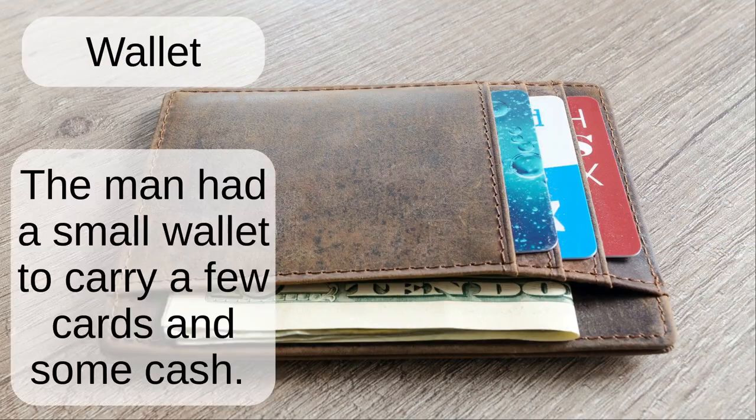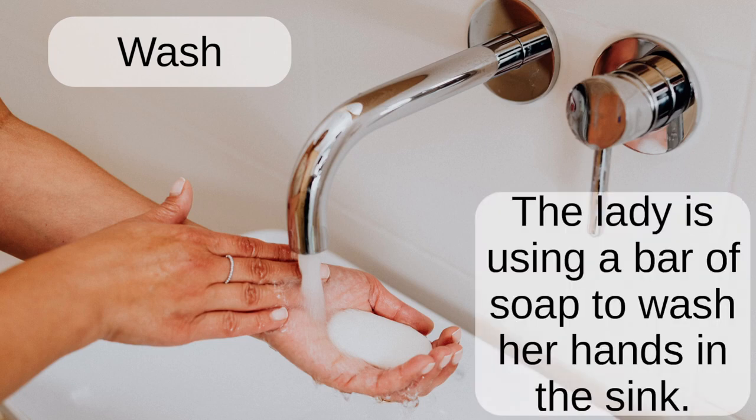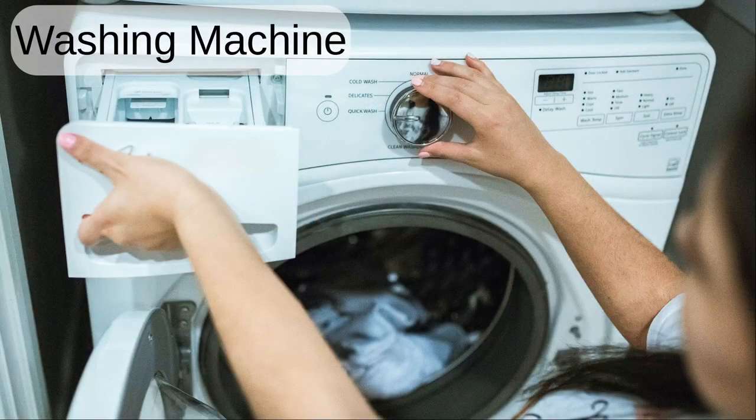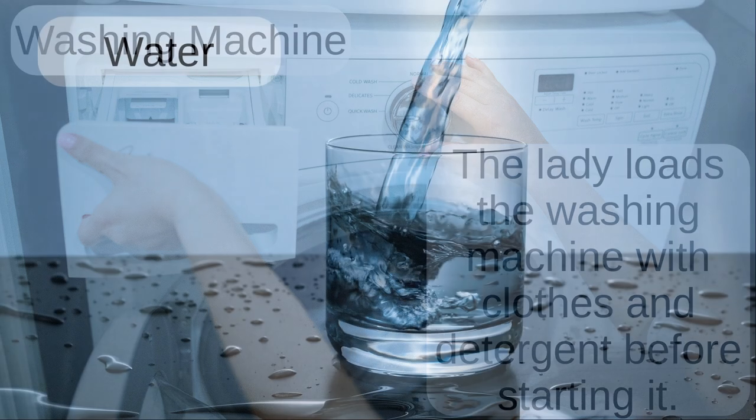Wallet. The man had a small wallet to carry a few cards and some cash. Wash. The lady is using a bar of soap to wash her hands in the sink. Washing machine. The lady loads the washing machine with clothes and detergent before starting it.